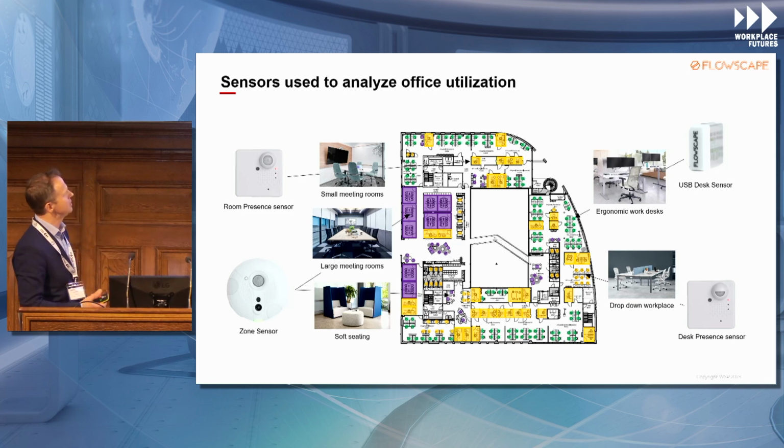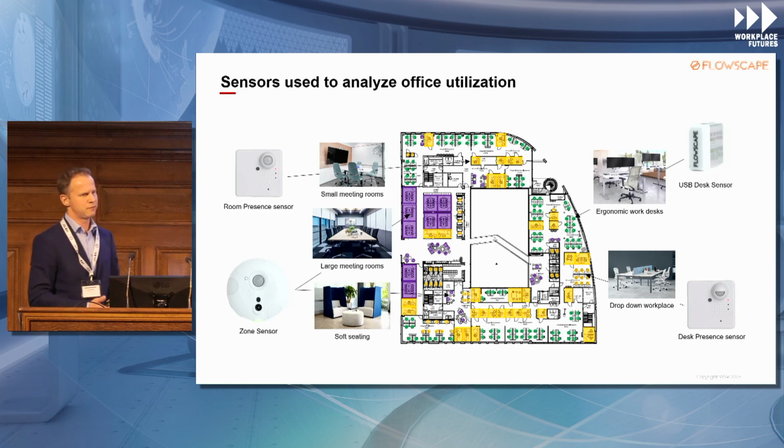So we needed to use 4 different types of sensors. We're going to use room presence sensors, wireless battery supplied sensors, for the small meeting rooms, which cannot be divided into more than one meeting room, so it doesn't make sense to analyze if it's 1 or 2 persons there. We're going to use the zone sensors to analyze how many people you have in the large meeting rooms or the soft seating areas, how many people are using them.